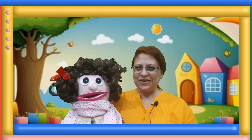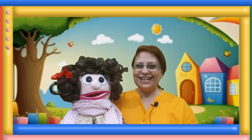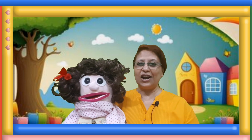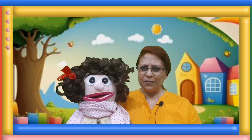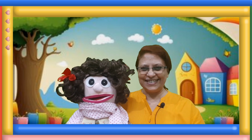Today we are going to play a game of sight words with Monami. Sight words. We know them when we see them. Sight words are also called popcorn words, tricky words, or high frequency words.